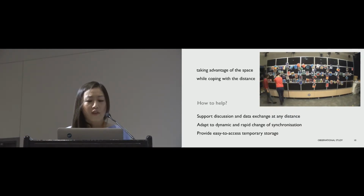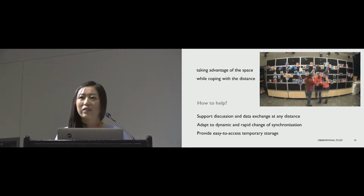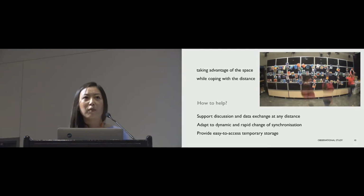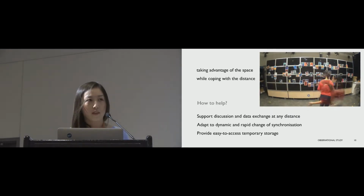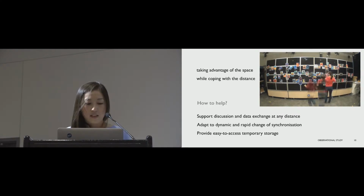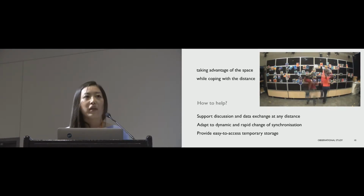We also realized how fast the dynamics of collaboration changes. Their exchange was really on the fly during the discussion, and they changed from working on their own to working together really constantly, sometimes even subconsciously. So there's almost no time to trigger a menu or switch a mode to trigger some cooperative operation. And the last thing is that they sometimes carried a stack of images when walking around in case they needed it. So apparently a temporary storage could be needed in this case, but it needs to be accessed easily anywhere when they are doing the task.